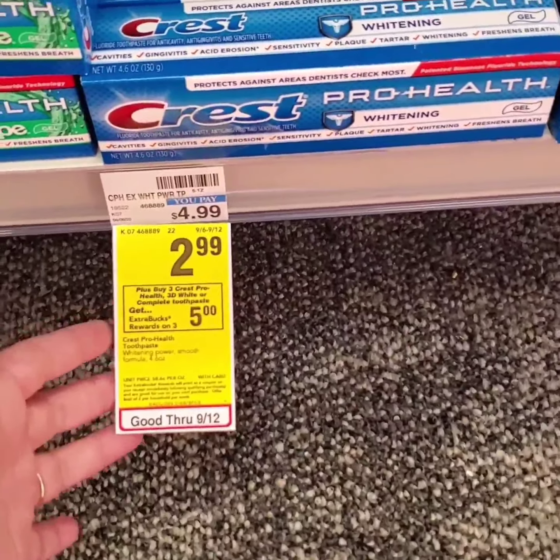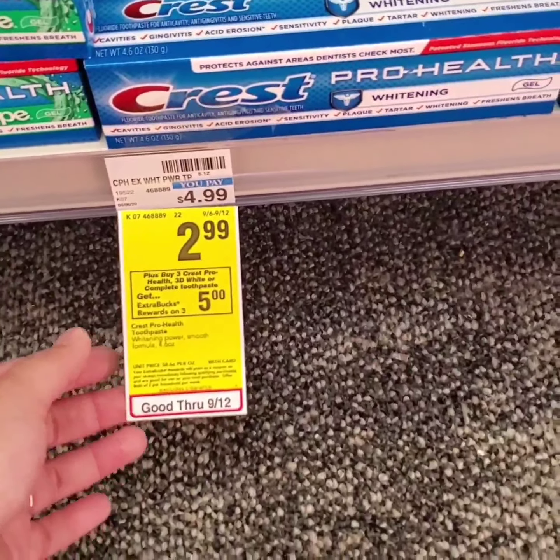We are at CVS for a new week of couponing. If you have matching coupons, I'll show you examples of deals you can make this week from September 6 to 12. If you don't have your coupons yet, you can get them from newspaper inserts, the CVS app, coupons.com, and some manufacturers' websites. Crest Pro Health toothpaste are on sale for $2.99.